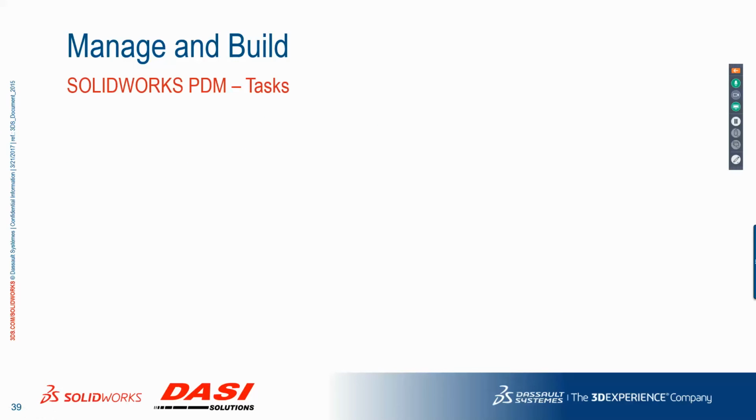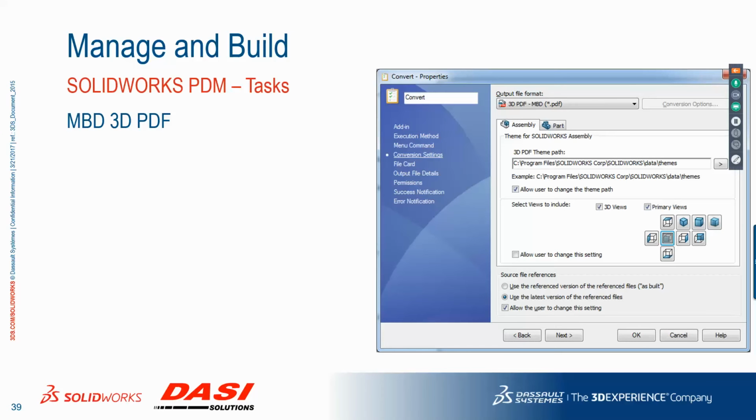Tasks have also undergone a nice enhancement because of the different file types that we can now produce. So we can now run an automatic 3D PDF task to produce these model-based definition files. You choose the types of views that you want exported and the themes or the templates that we're going to use, and those will automatically be created through an on-demand process or during an automatic transition through a workflow.